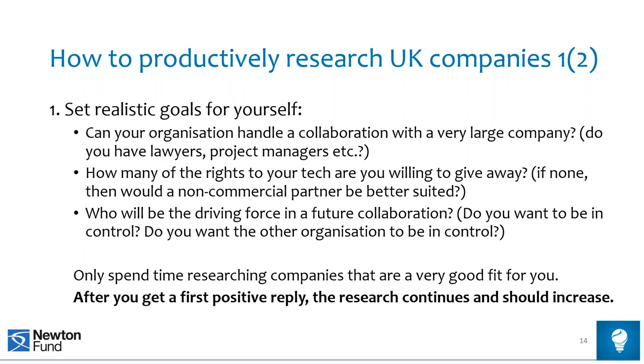Okay, last but not least, only spend time researching companies that are a very good fit for you. There is a limited amount of time. We're 53 days to go now. That time will go much quicker than you realize. So find the companies, go into depth on them, contact them as soon as possible, because once you get a first positive reply, that's when the research continues and should increase.